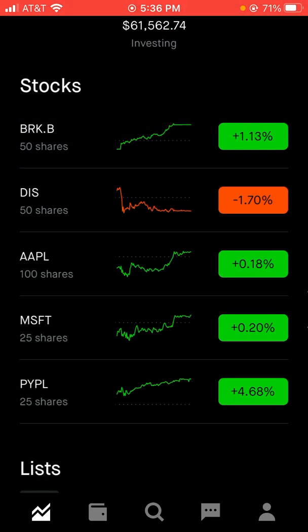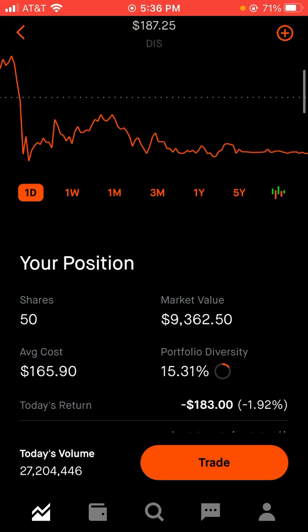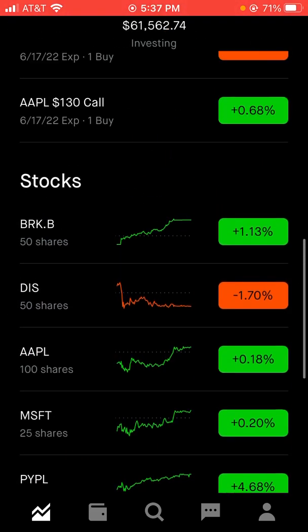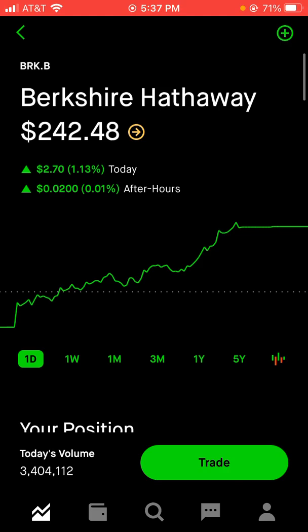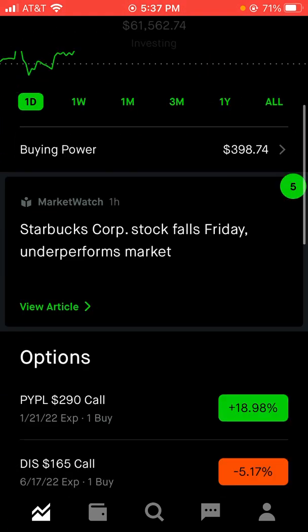Let's take a look at Disney. I do have Disney in my portfolio. The idea behind my portfolio strategy now is that I'm going to build a massive position behind this company right here, Berkshire Hathaway. I'm going to build around this company. So all the stocks that I thought that Warren should have in his portfolio. That's the plan. That's the plan with how I'm going to structure my portfolio.